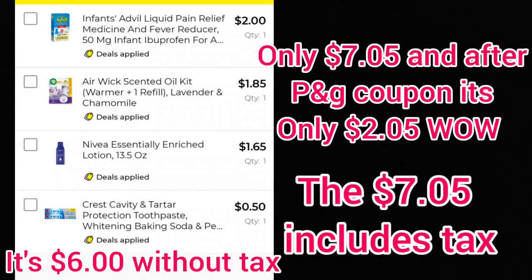And if you have that $5 off P&G, you can throw that in too, and you'll only pay $2 for all of these items. That's $2 for 5 items.